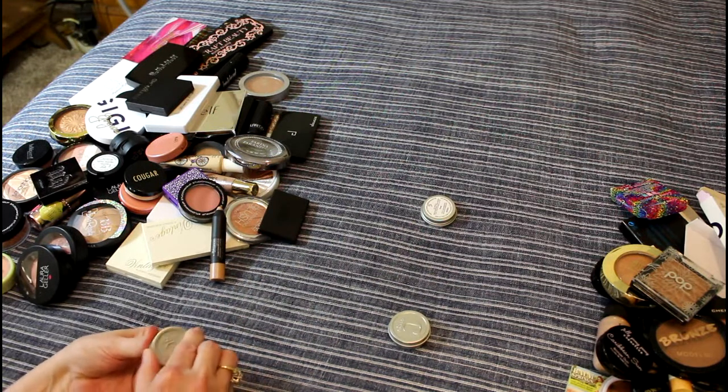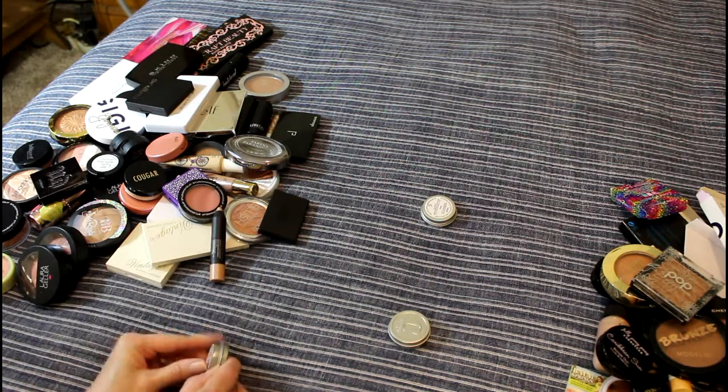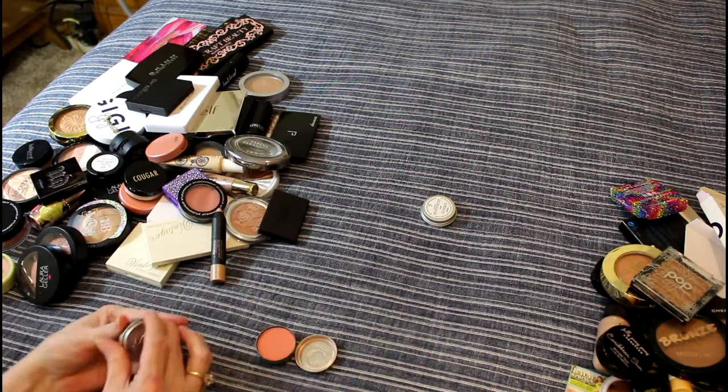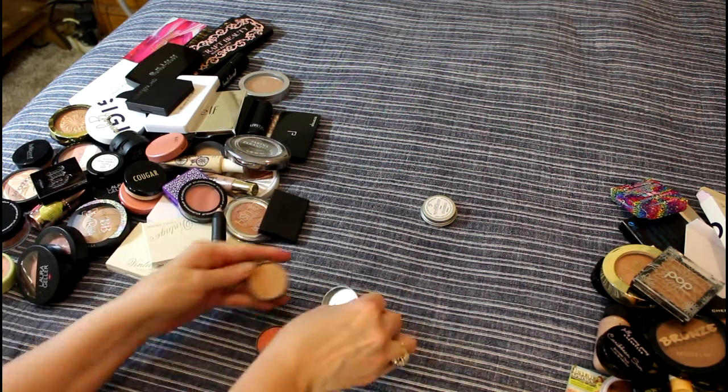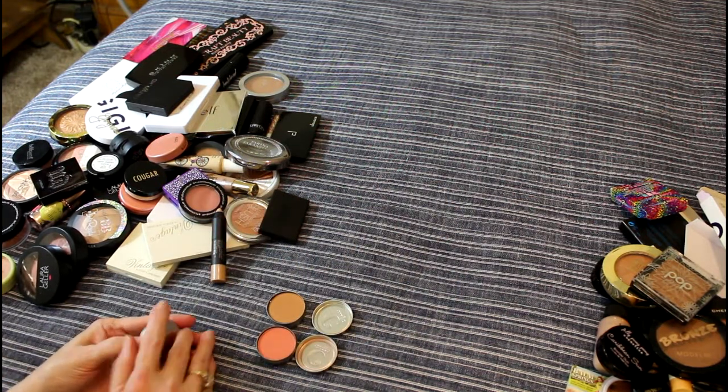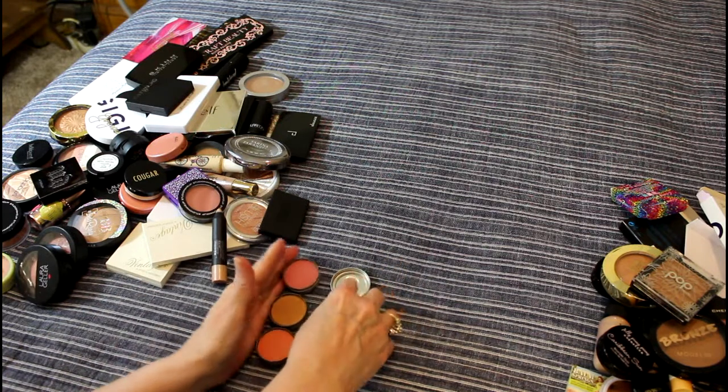And then there are a couple of these cargos that I'm gonna keep. I know, I'm insane. I'm totally insane. Okay.